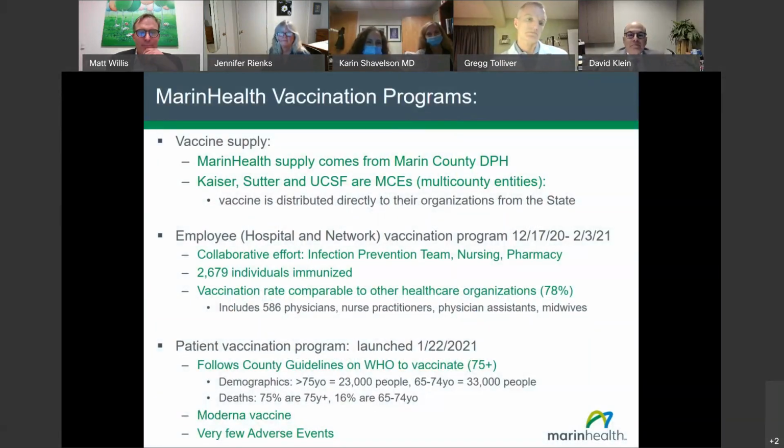So without being redundant, I was trying to emphasize also that our supply does come in fact from the Marin County Department of Public Health, and to just make that distinction that our alignment therefore is very tight with the county in terms of the tiers and who we are able to vaccinate. We started here actually with our employees, both our hospital and our network, and that program ran from December 17th through February 3rd. We just finished up our last batch of second doses. And it was a really amazing collaborative effort between our infection prevention team, nursing, and pharmacy. And you can see there that we did 2,679 individuals immunized.